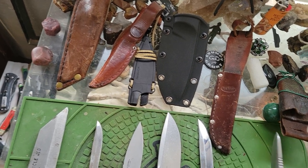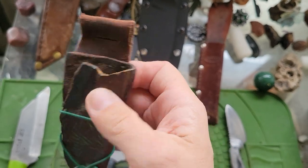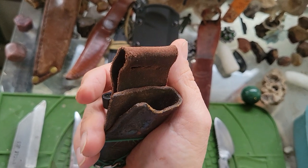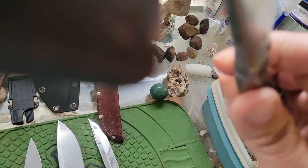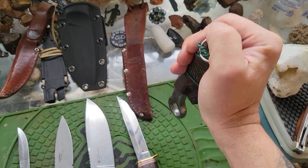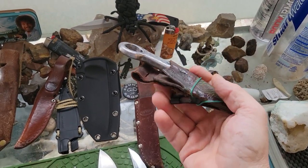And the sheath for that is right here. I handmade the sheath. I tried to make it a neck knife, but it just didn't feel right. As far as being sturdy, it'll hold the knife in good, but hold on. If I shake it hard enough, it'll definitely come out of there, but it still does a decent job at holding the knife in.